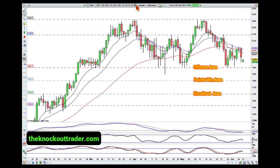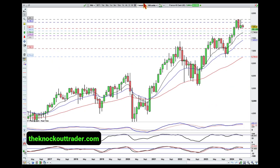Quick look here on the monthly, and we can see that the monthly is still in an uptrend, but we're also overextended. So there is still room for a pullback in the context of the monthly.